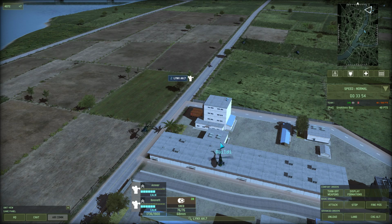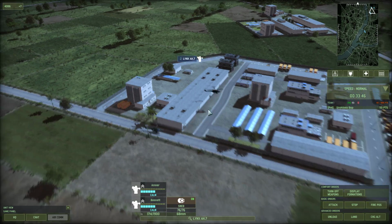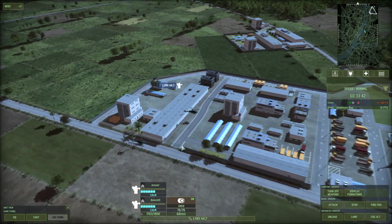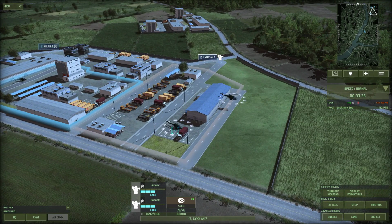Take this out. So this one is landed and basically ready to unload, whereas this one is still just... There we go, finally unloaded. You see? Let's take a look at this. This one again, ready to unload, not doing anything. Has to wait until this one is also landing and ready to unload.